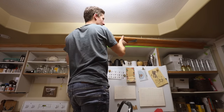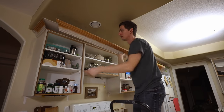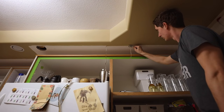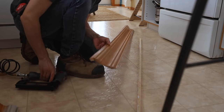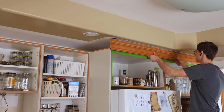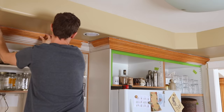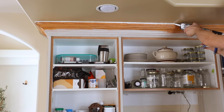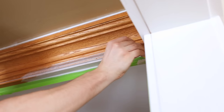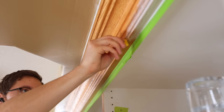Zach actually ended up removing the crown molding altogether and redoing the caulking. It was just so poorly done that we couldn't even make it work. So we took it off and completely redid that. Also, when you're filling holes, lines, and cracks, make sure that you use paintable caulking. That is the mistake the people used before. They used a caulking that was not paintable, so the paint was not sticking and it looked really terrible. That is key here.